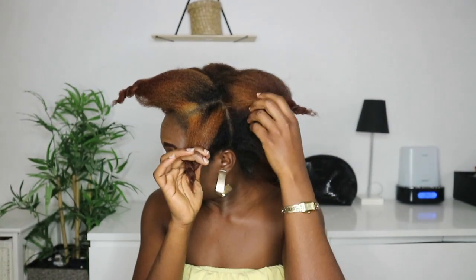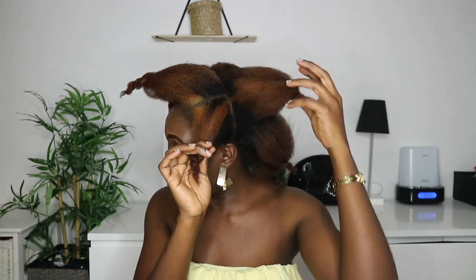Let me zoom the camera a bit. So I sectioned this part at the side here. This is at the back, 1, 2, 3 at the back, 1, 2, 3 at the back. And this other side, I divided it into three. This one has the biggest portion, 2, 3. I hope you guys understand. So the back has six sections, three on this side, three on this side, and this side has one. And this section right here, since it's bigger, I divided it into three. All I need is my bobby pins and I'm good to go.